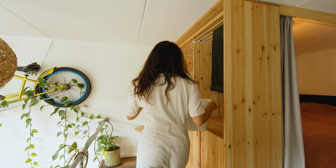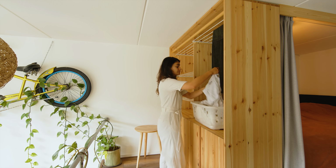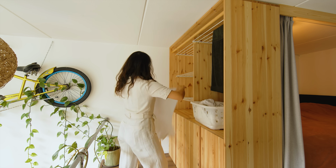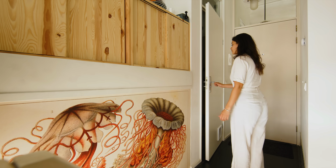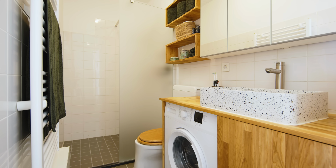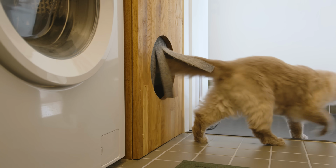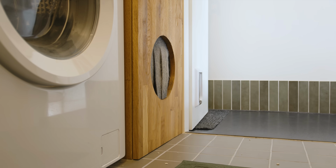I made an open drying cabinet, which has plenty of room for our wet clothes. It also doubles as a room divider. The bathroom is next to the hall. I found a small washing machine that could squeeze into our bathroom. After figuring out how to install the water pipes, I also built a custom cabinet around the washing machine. A very neat feature of our bathroom cabinet is the integrated litter box for our cat.